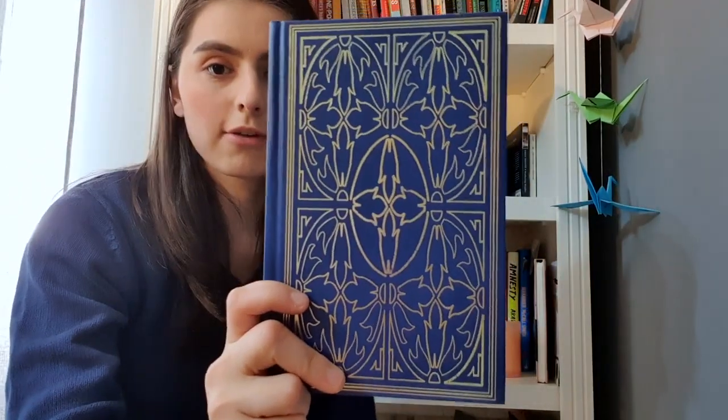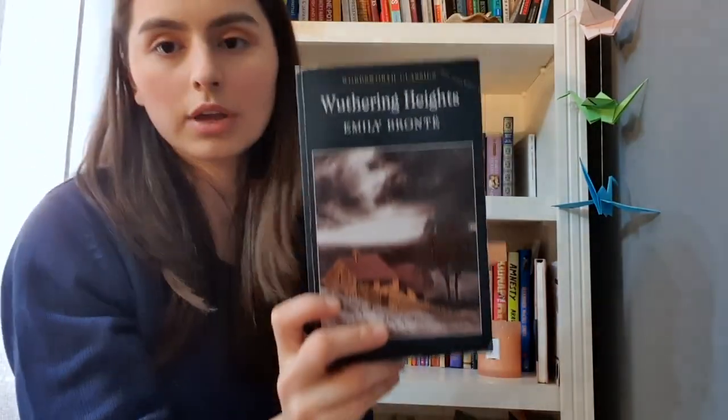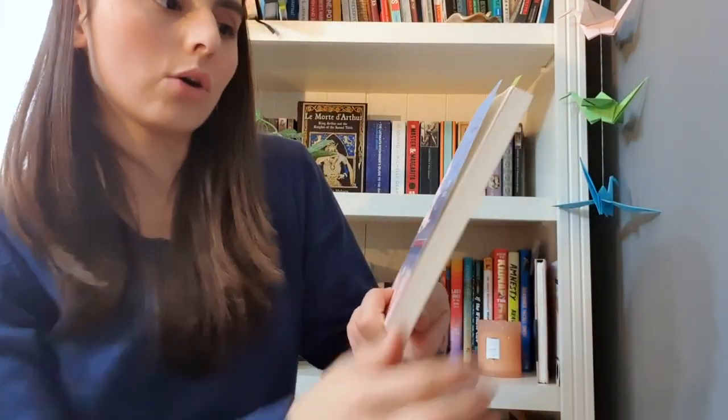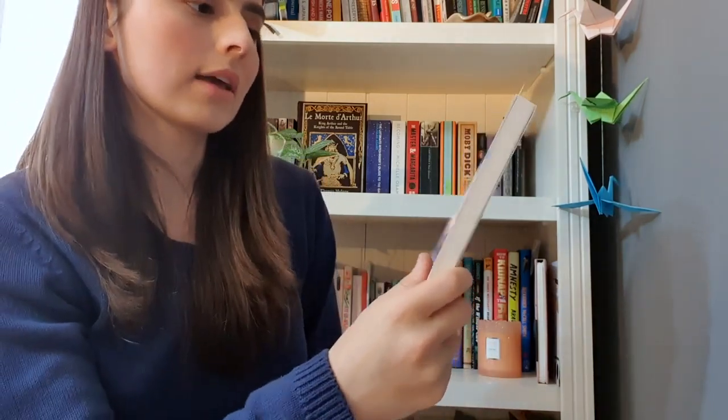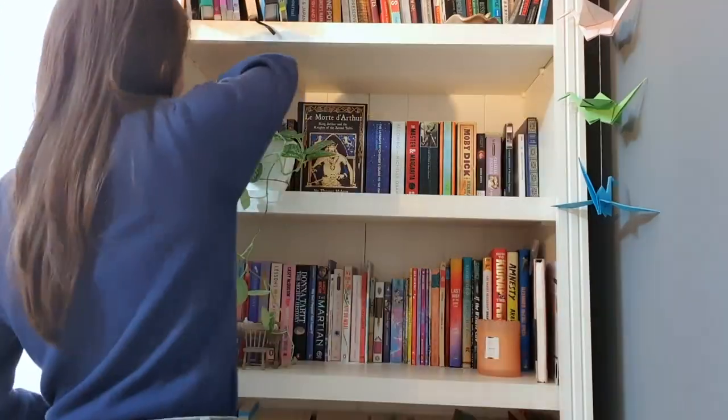Then we have La Vie en fleur by Anatole France, Wuthering Heights by Emily Bronte, and then we have Au Prochain Arrêt by Hiro Arikawa. This is in French. Also, this one is in French as well. These two are in French, and I do speak French, but my French isn't that good, so I do want to challenge myself with these books and see if I manage to read them or not, but this was it.